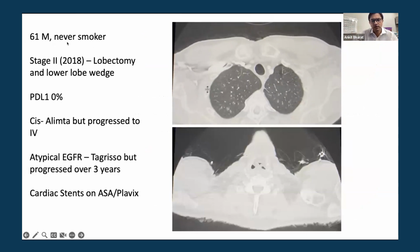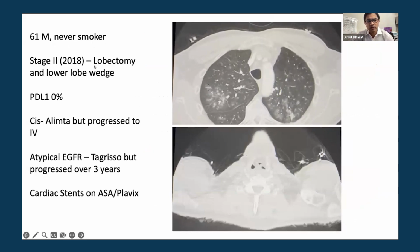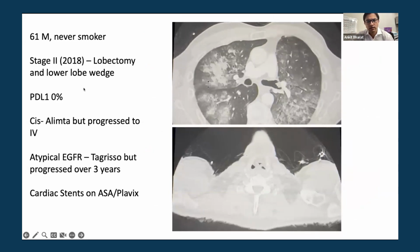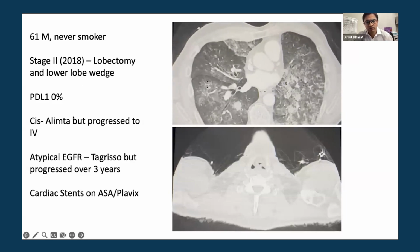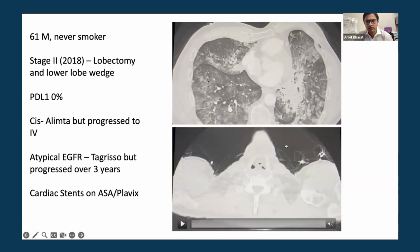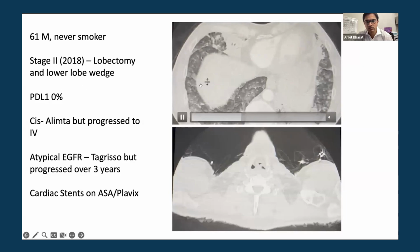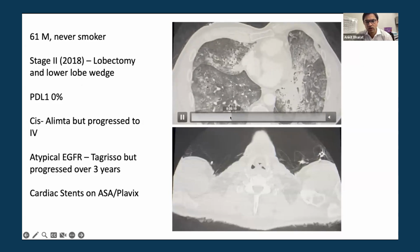This is a 61-year-old never smoker, had a lobectomy in 2018 at an academic medical center, and had multiple different therapies, as I've listed on the left side of the screen. And for those of you who may be familiar with CT scan, you can see how extensive this disease is. The CT scan shows you the right lung and the left lung. And I'll go back here. You can see all of this white stuff.